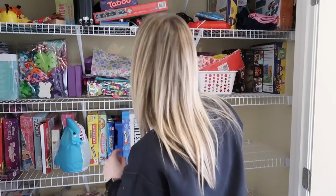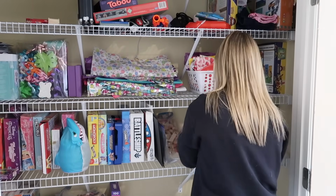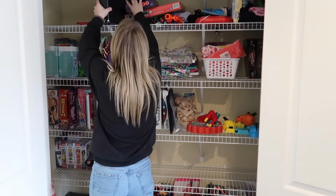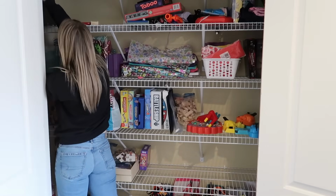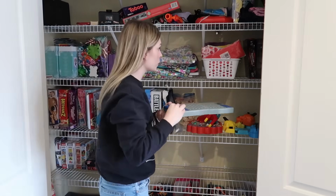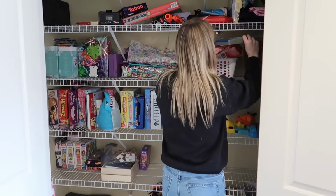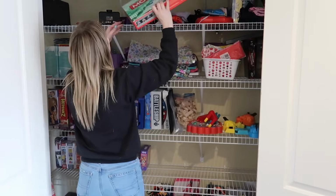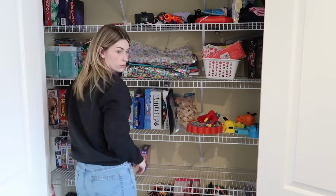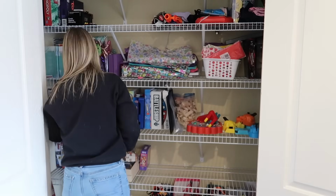I actually think having all of the games and puzzles and kid things on the bottom two shelves looks a lot better than it did before. So I'm very happy with this. I did put the gift wrap stuff on the third shelf, and then on the top shelf, I'm just putting some of our adult board games and things that I have set aside for gifting for birthdays when my kids get invited to birthday parties and stuff like that.